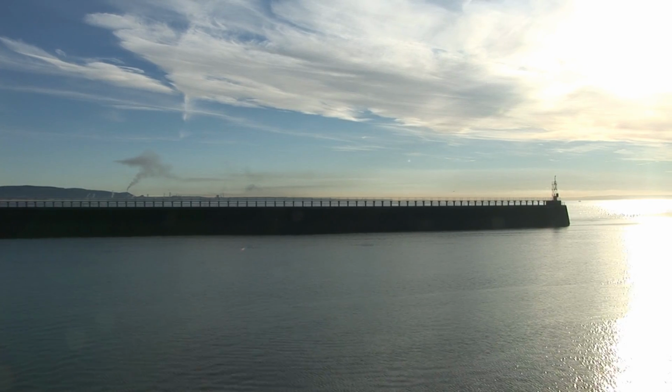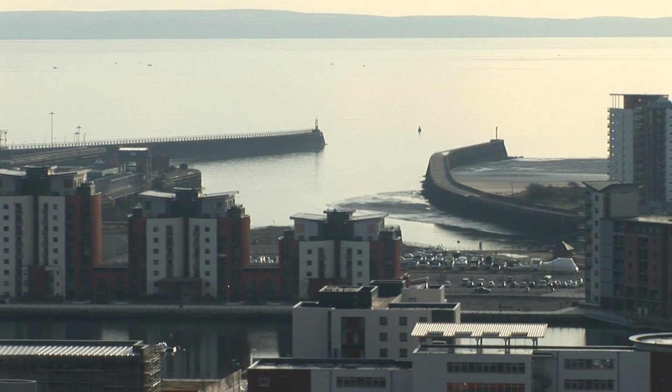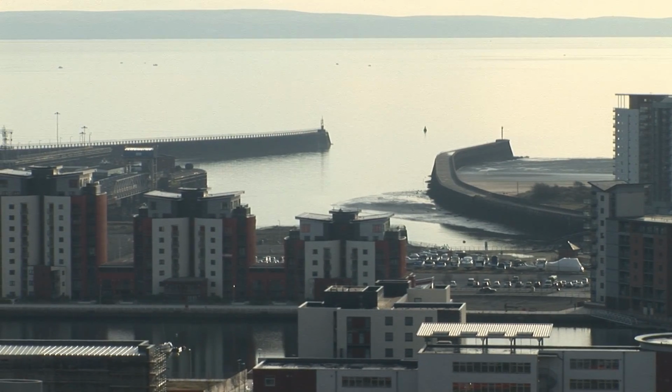This is a really exciting proposal. Running out of these docks could be the world's first man-made tidal lagoon power plant, capable of generating electricity for 16 hours of the day and providing South Wales with a platform for a worldwide tidal range industry.